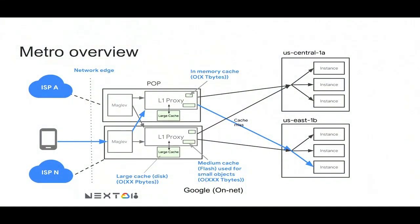And then there is finally what we call large cache, which is based on spinning disk. That is typically on the double-digit orders of petabytes. It was built with YouTube in mind. We need a cache that gives us a 98-99% hit rate on YouTube. So it had to be fairly large to accommodate that. This hierarchy of caches is what's being made available to our cloud customers.